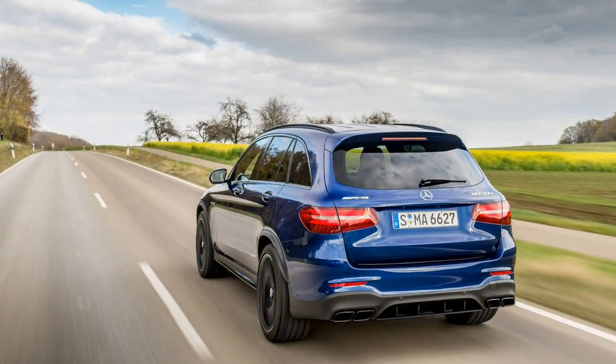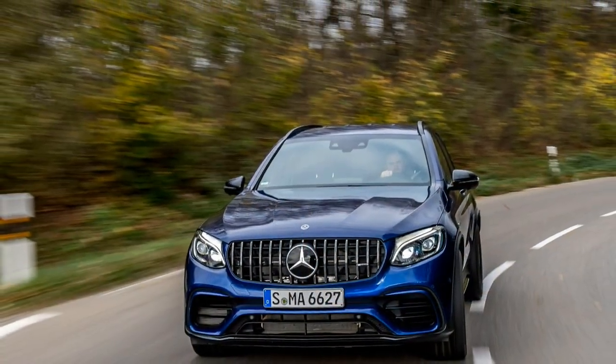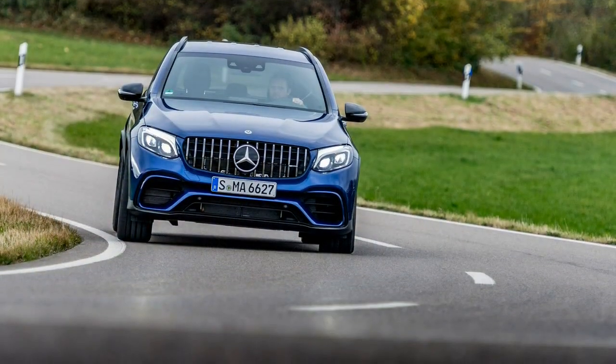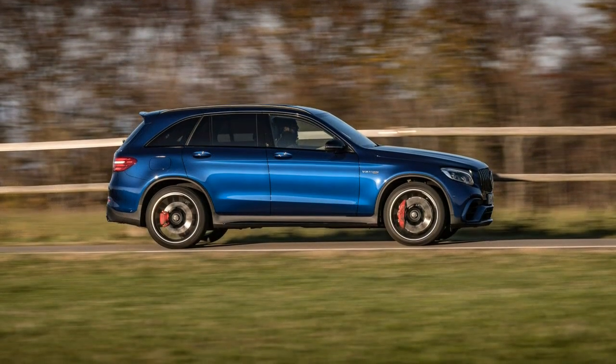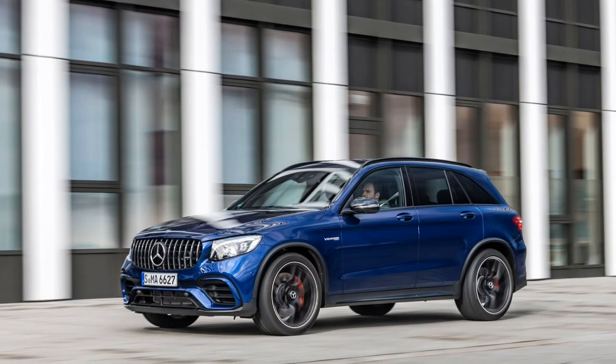Just as the rest of the industry has fully embraced downsizing, Mercedes-Benz's in-house hot rod is bucking trends by stuffing a V8 into its second-smallest SUV family, which includes the GLC along with the GLC Coupe. Do that which you know, right?